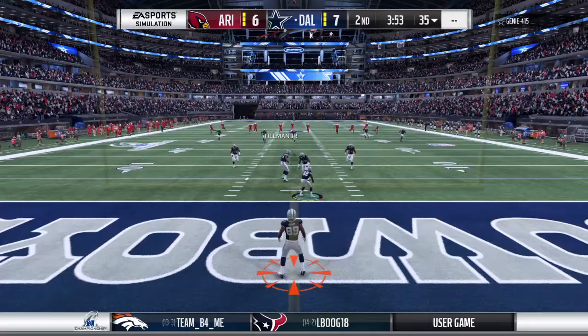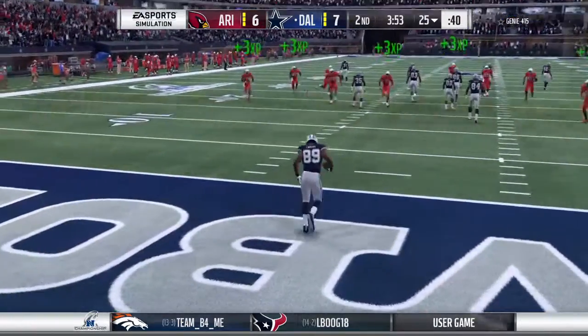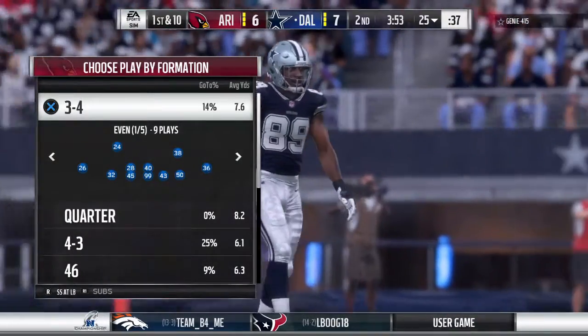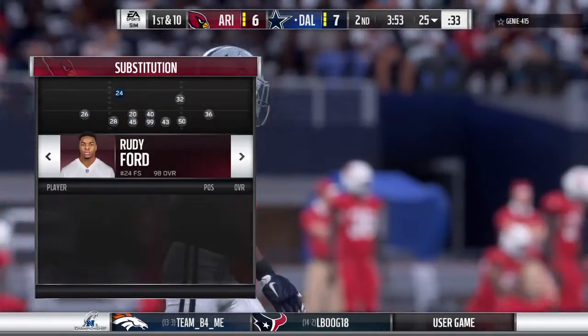Myers now converted on the field goal try. Now he's on to kick it away. This is taken about 7 yards deep. And no run back here. This will be a touchback, and it comes out to the 25-yard line. The Cowboys offense heading back out and ready to go again.